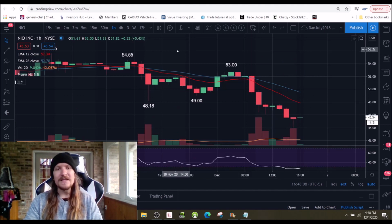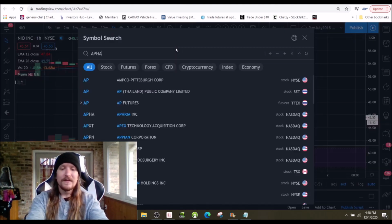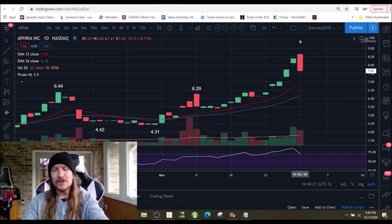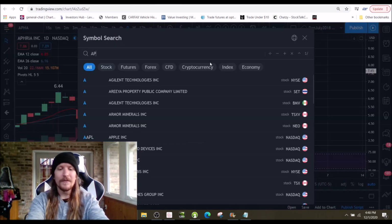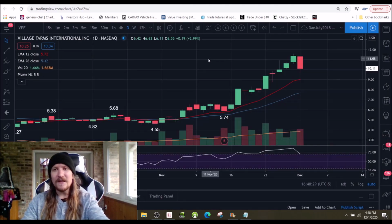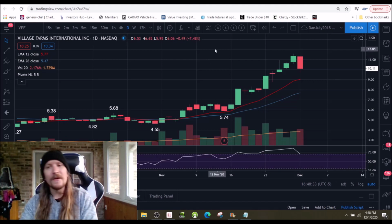Those are names that I've been day trading. NIO, PLTR, not electric vehicle, Canadian MJ, APHA, and VFF. Look at their daily volatility. Rocket ship up, and then a double-digit percentage drop. APHA, that was it. VFF, same thing. Tons of volatility for day trading out there in these markets.